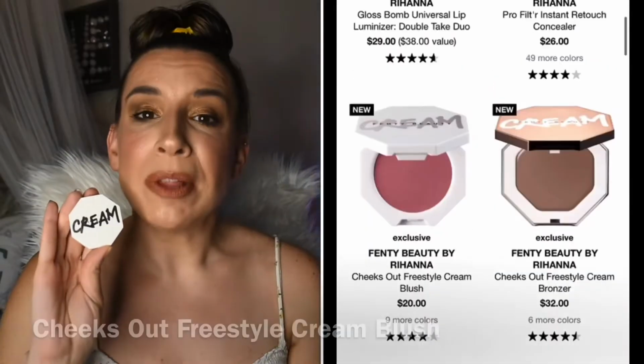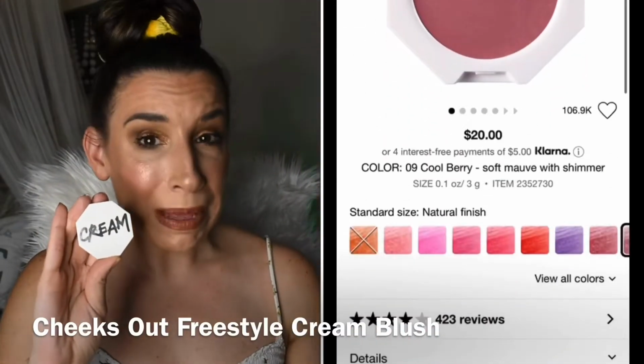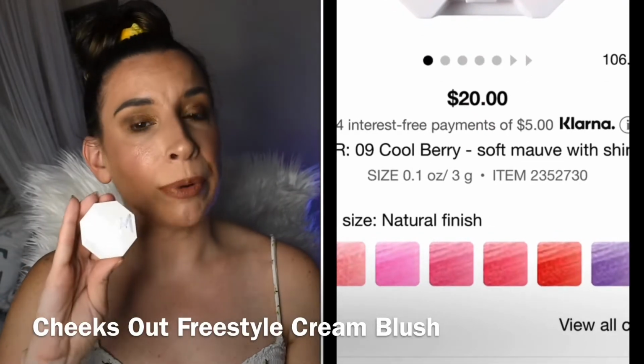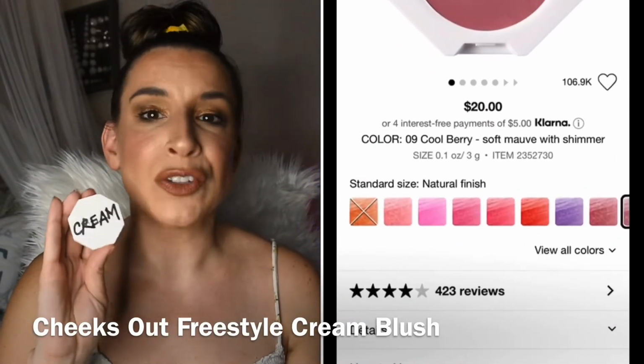So to begin our discussion, let's first talk about these blushes. These blushes launched recently from Fenty, maybe about a month ago now. And they come in 10 different shades. This is 3 grams of product or 0.1 ounces, and it retails for $20.